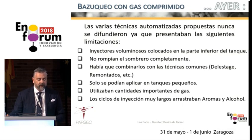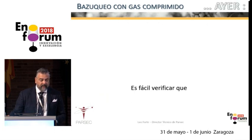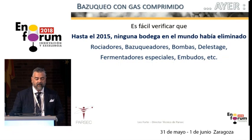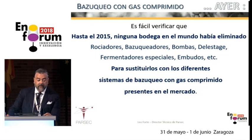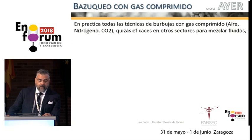We had to combine them with the common techniques, the delestage, and they were using very important amounts of gas, and they were dragging alcohol. And it is easy to verify that up to 2015, no winery in the world had eliminated sprinklers or pumps or delestage or special fermenters or funnels, etc., to replace them with the different solutions that are present in the market.